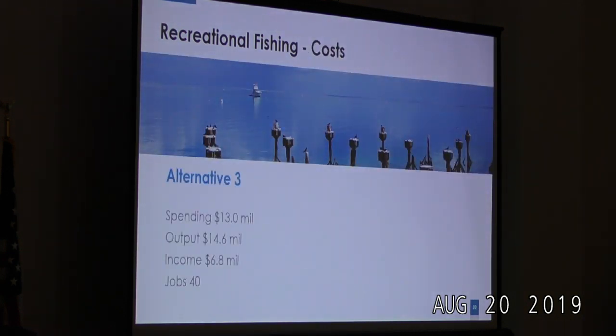So looking at the cost here, it's higher for recreational fishing in terms of the impacts. So when we talk about loss, it's a loss of $13 million in terms of spending. So what people are spending to engage in recreational fishing and spending in the lobster season. And then output is $14.6 million, income is $6.8 million, and jobs will be about 40 jobs in terms of loss.